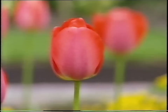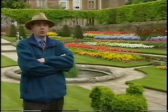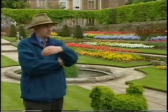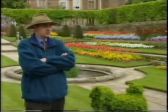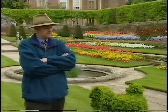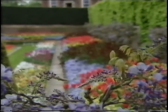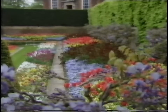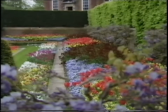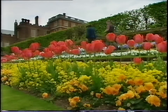We're standing in the pond garden, so-called because it was once a pond, believe it or not. Where I'm standing would have been about 6 feet of water, and there would have been carp swimming around here. They would have been served up on the breakfast table or dinner table on the Tudor king or queen. William and Mary spotted the garden's great potential, and their love of flowers, combined with their great collection of plants, thought it would be good to turn it into a flower garden.